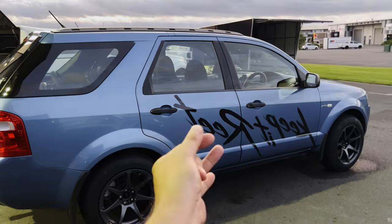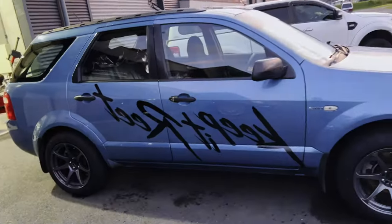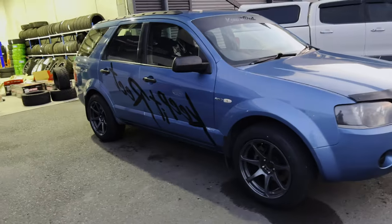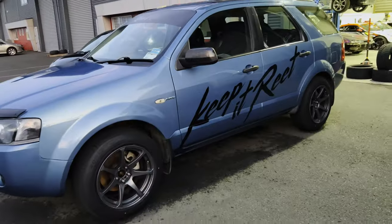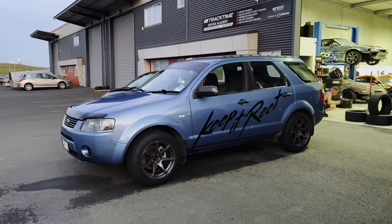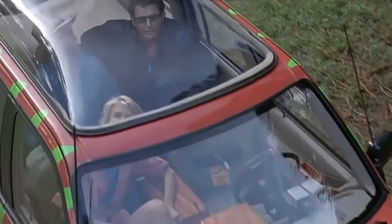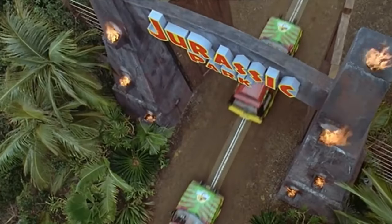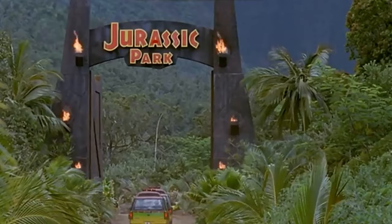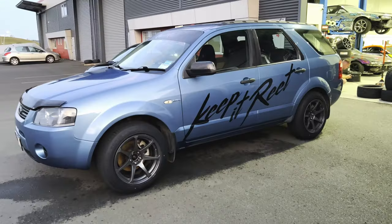Ready? Not bad, Gary. Yeah, not bad. Bit of practice for tomorrow. A little bit small, but I feel like we're in Jurassic Park or something. What do they got in there? King Kong? The run around beast. It's the all-terrain vehicle. Ready to go wherever you want.